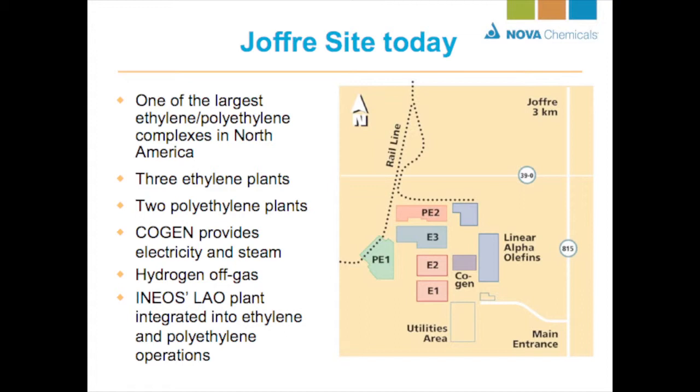We also have INEOS right next to us, and they make linear alpha olefins, and they take some of our ethylene and make some products, and we also take some of their products and use it in our polyethylene production. We have a cogeneration facility which provides electricity and steam, so we generate steam from natural gas and use that for turbines to make electricity, and then we use that steam within our processes. We also have hydrogen off-gas, so to get that double bond, you lose a couple hydrogens, so that hydrogen we collect, and right now Agrium in the Northeast takes that product from us.